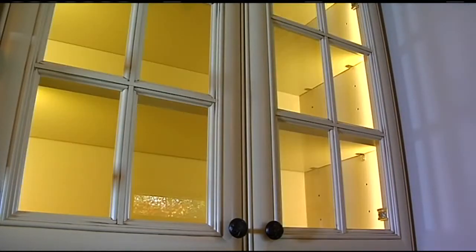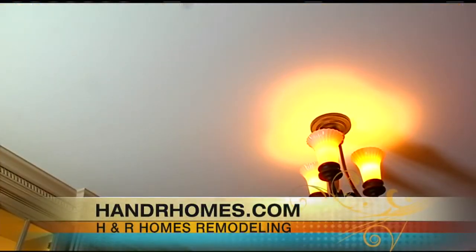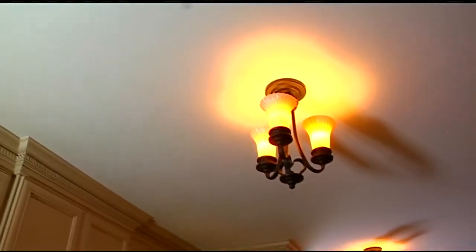Right. So take us through from the ceiling to the floor the details of what you did with this kitchen. Sure, yeah, this kitchen, literally everything is new. We decided we were just going to drywall over it, give her a brand new ceiling. It looks like a brand new house.